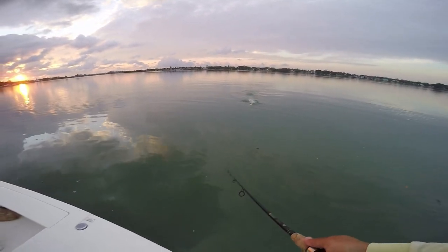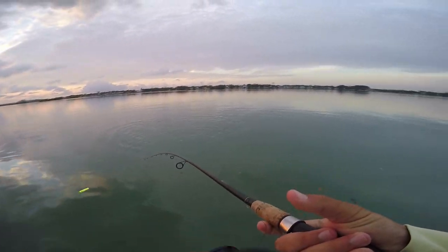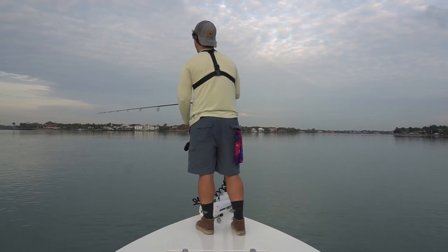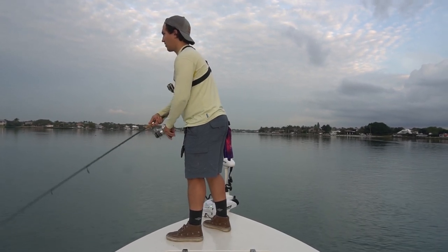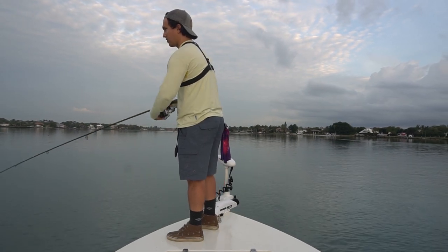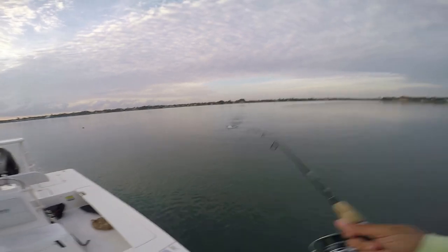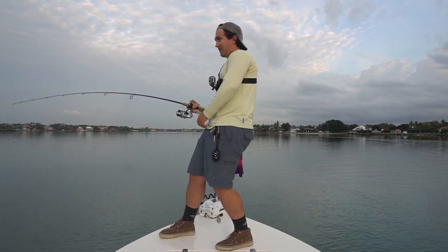Ooh, come on. They're little ones, but they're about 5-8 pounders. There's something moving around over here. I don't know what it is, but oh god. Come on, eat it, dude. Eat it. Come on. Oh. It's not a huge jack, but that was cool.